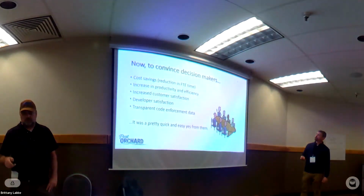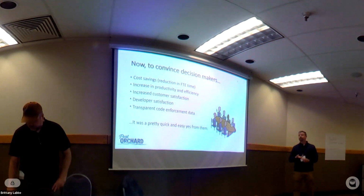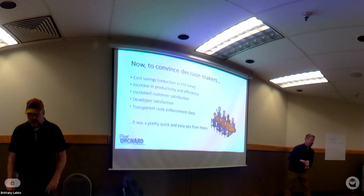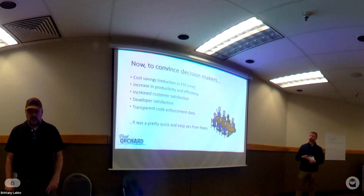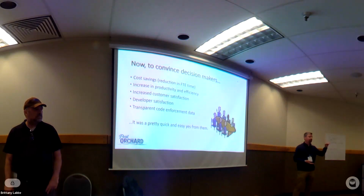So we had to sit down and talk about how this wasn't going to be expensive, how it's going to improve our productivity, how it's going to improve our developer satisfaction, which is very difficult when you're a regulator, and keep it transparent for code enforcement. They were all over it. It was simple. We just laid it all out to them. This is where we're at. This is where development is. We need something. This is our proposed alternative to get us through to where we can determine if we can upstaff. And they said, yeah, that thing's cheap. $1,800, go buy one.